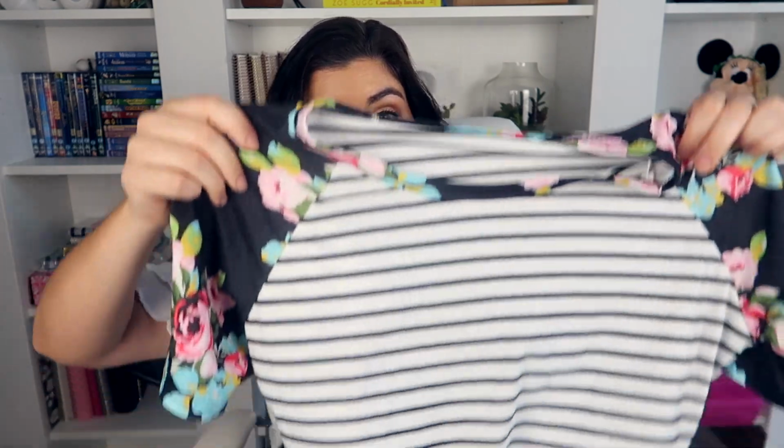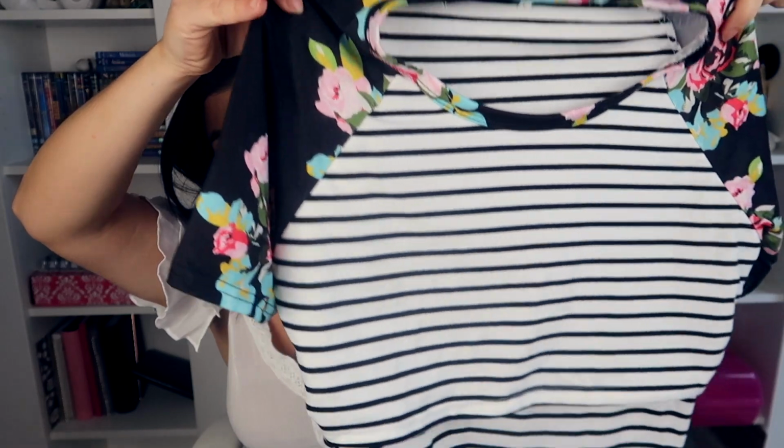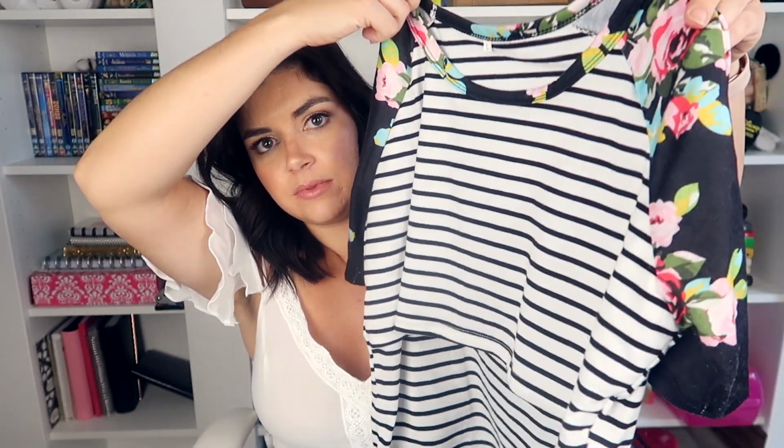So the next thing I wanted to talk about, I was obsessed when I found these. I think they were only like $10, and they are the cutest nursing shirts I had seen on Amazon. They come in so many different colors, and the only thing is they're not Prime, so that was a little bit annoying, but they were like $10, so who cares? They're just shirts that have this little slip up here, so you can nurse on the go. But how cute is that? I loved that. I love stripes, I love florals, super cute.